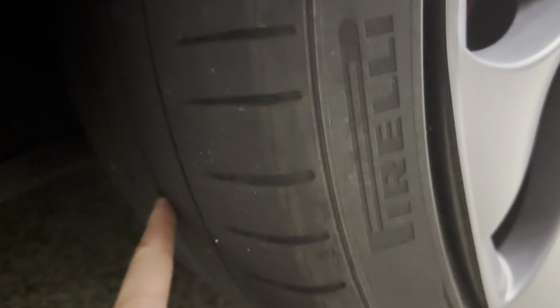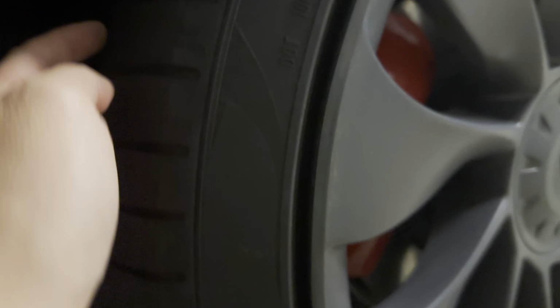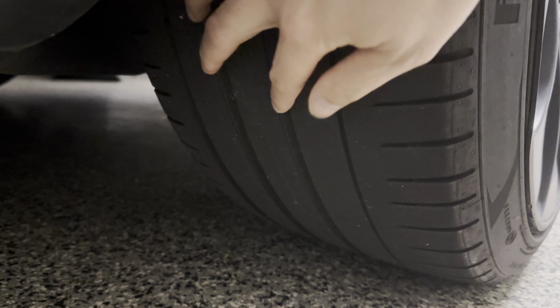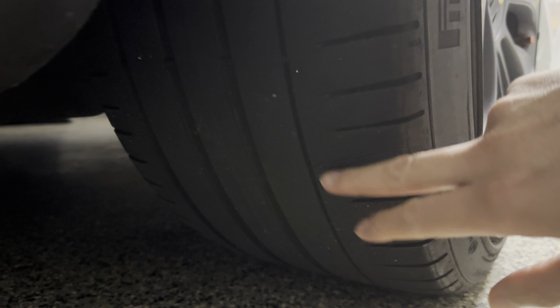Maybe another 1,000 or 2 miles. It's almost hitting the tread line already. Yeah, very close to hitting the tread line. So there's not much left, at least from the center here. I mean, summer's coming up, so I'm not too worried, but it's pretty much almost shot. Surprisingly, it's evenly worn, although I do punch it quite frequently.